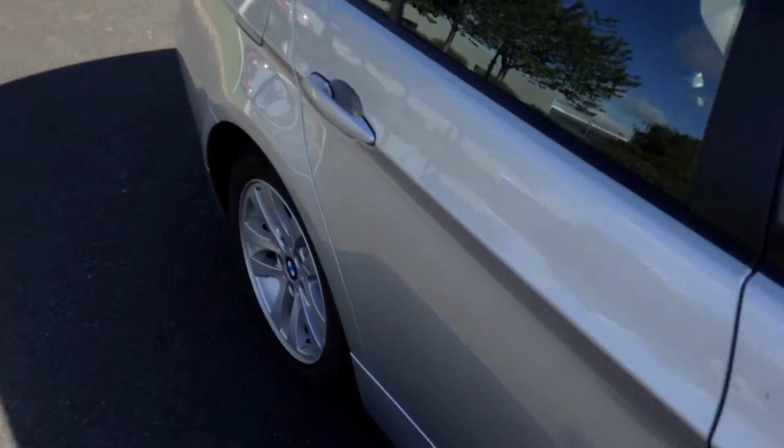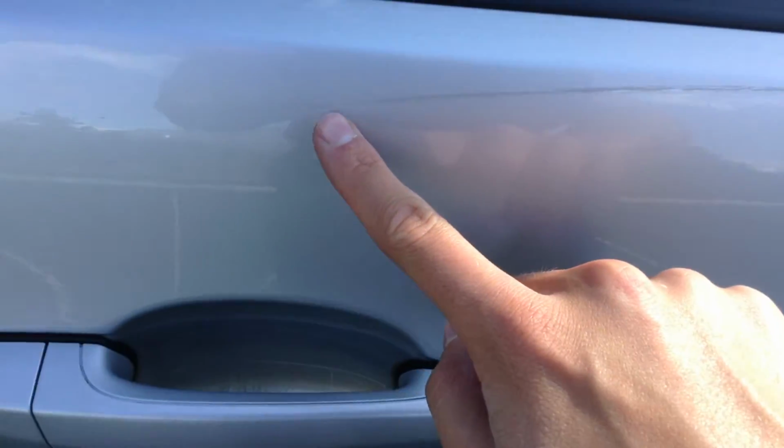Now looking at the interior of the car, just to be noted, I don't think I showed it previously, but as you can see, you've got a scratch going down at the rear passenger door here. Again, it does stand out quite a lot. It's not heavy though, I can't get my nail into it.